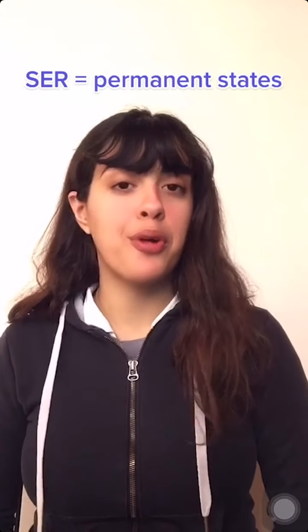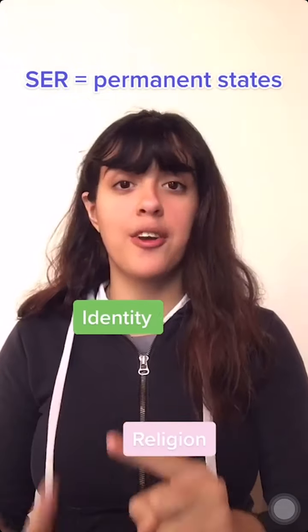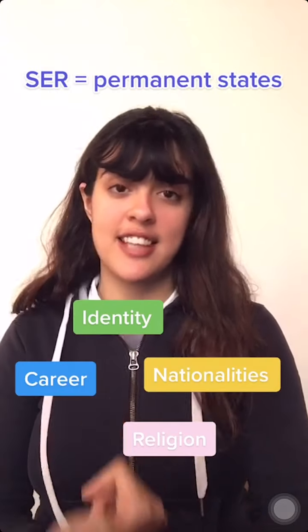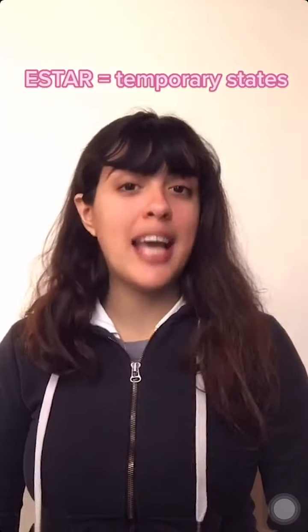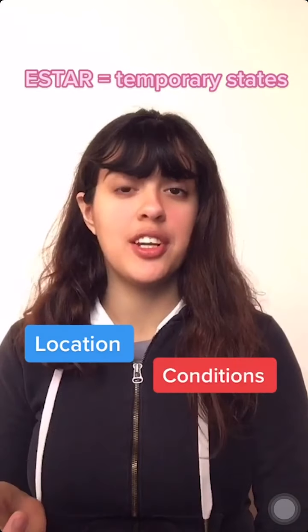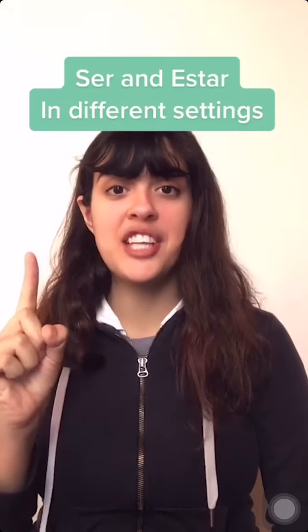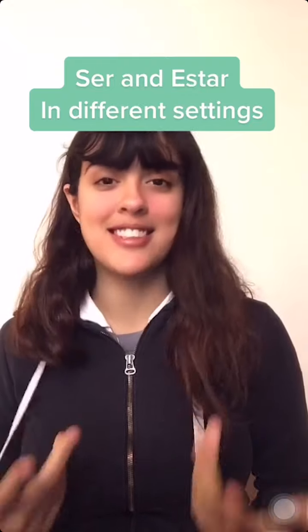Ser we use for more permanent states, things related to our identity, our religion, our career, our nationalities, etc. Estar we use for more temporary states, such as our location, our condition, how we're feeling, or even the weather at the moment. Here you have some examples on how to use ser and estar in different settings.